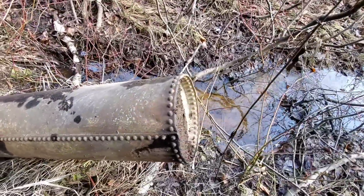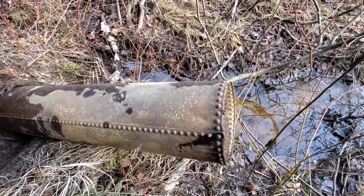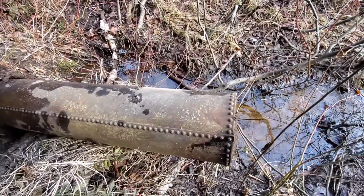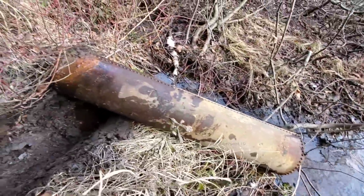That's in relatively good condition. Oh my gosh, would love to have that thing, honestly, as like a decoration in the yard. Nice. Great condition. Doesn't have any holes rusted through it yet.